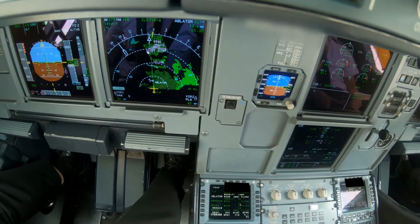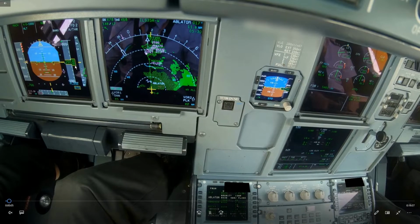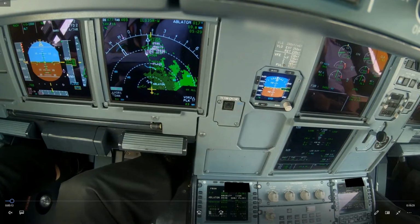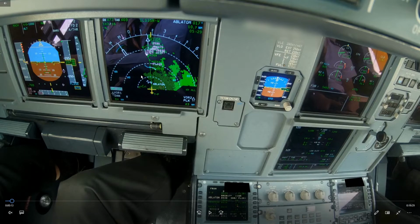So at the moment we are descending just past flight level 300, doing a speed of almost 300 knots, and we are in vertical speed. So there's a few things to note here. First, okay, so ATC made us descend early.